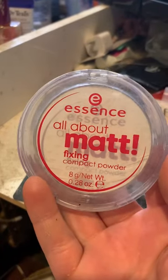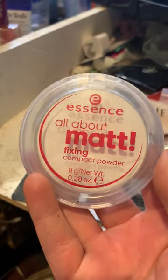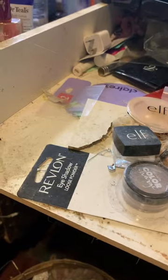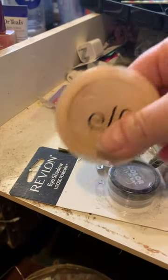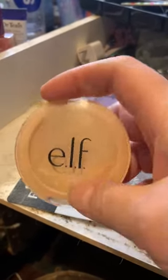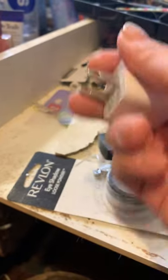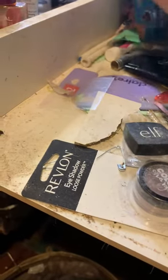And I've got this Essence All About Matte compact powder. It's too white though for me. I feel like it's too white. And we got this e.l.f. powder as well. And I think that's a beige color or something. Not that. I found this plug for charging your phone, so it's kind of cool that I found that.